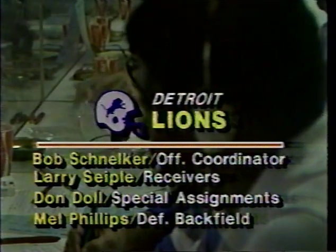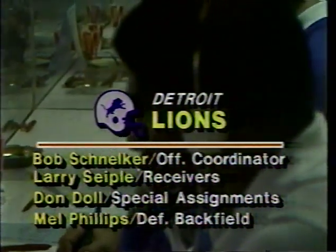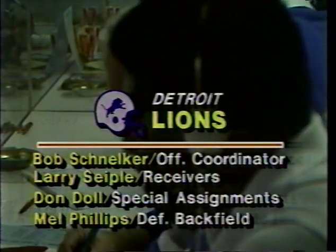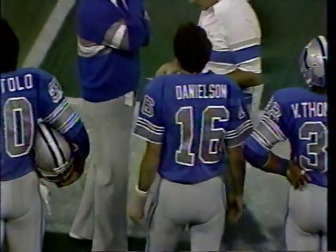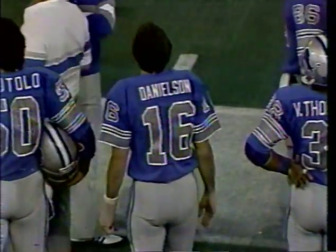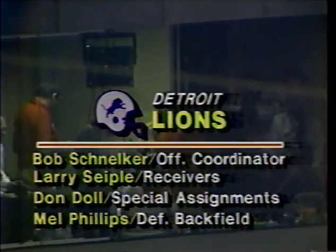Are they putting him on? Maxey's putting... No, he's got it off still. In fact, you can see Maxey with it in his hand or on his belt. Snelker calls the play. Okay. All right, well, just show the coaches then. Show the Detroit coaches. They've taken theirs off now. Okay. And these are the Lions assistant coaches, Snelker, Seifel, Dahl, Phillips, and there's the Kansas City booth.